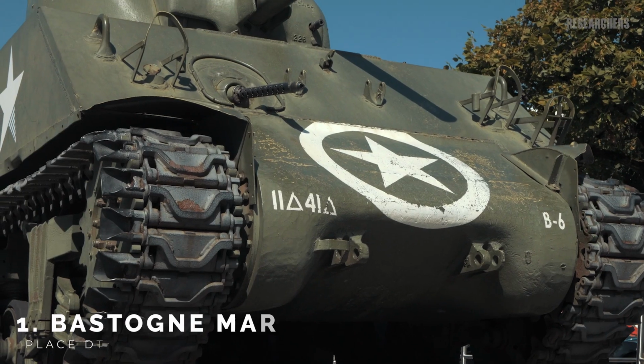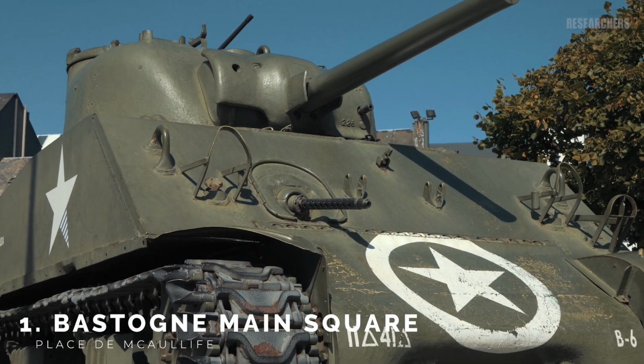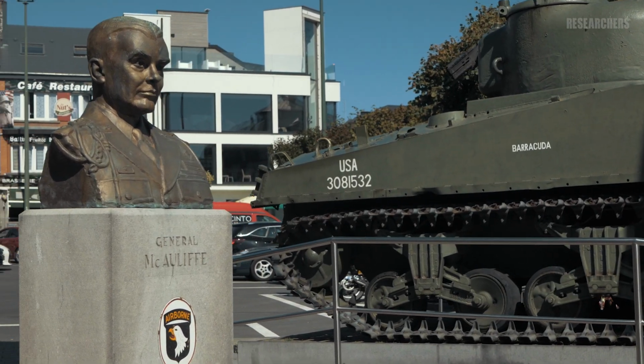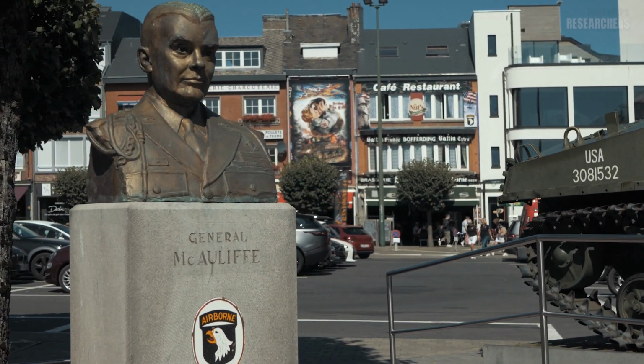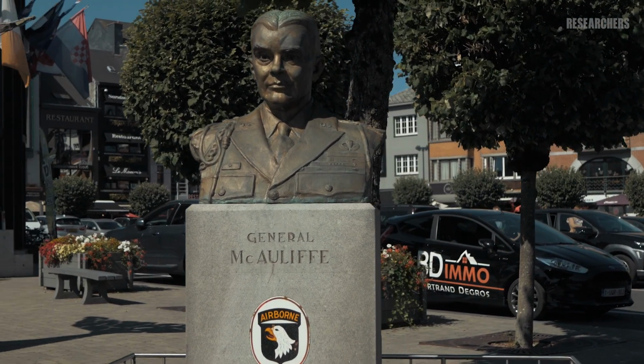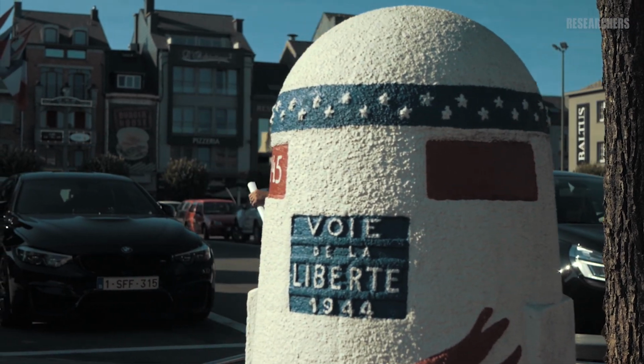So the first site that you want to visit is probably the Bastogne main square. It has 3 monuments. One of them is the M4A1 Sherman tank with the nickname Barracuda. Next to it stands a bust of General McAuliffe, the replacing commander of the 101st Airborne Division during the siege of Bastogne. On the other side of the tank is a Liberty road marker, and basically that Liberty Road goes all the way from Normandy to Bastogne.